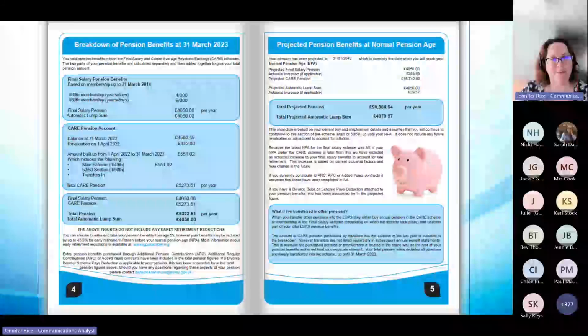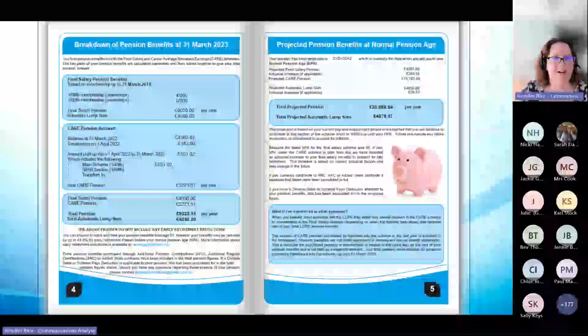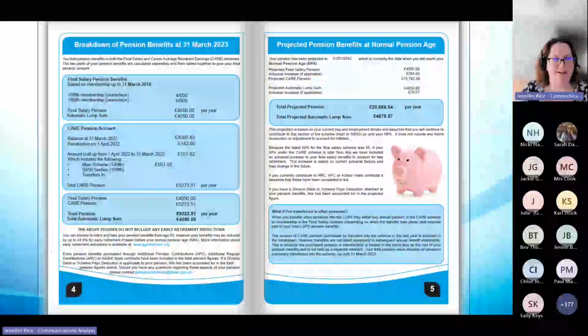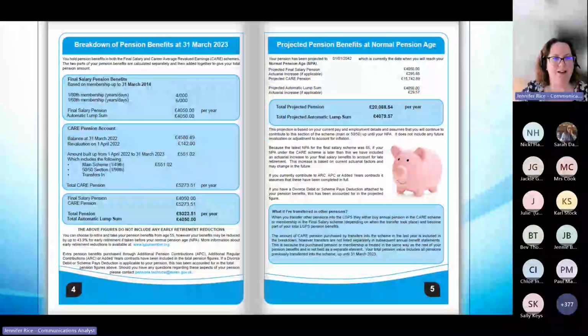So this person was lovely and simple. They just stayed in the main section of the scheme. They haven't transferred in any pensions. So it's literally just their pay for the whole year divided by 49. And that's added to it. And that just tops it all up and gives us the total.